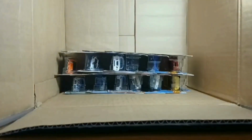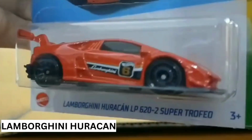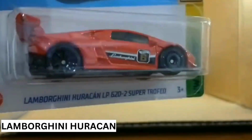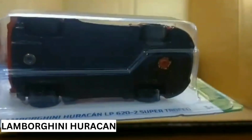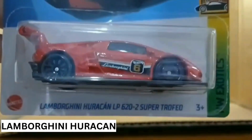The next car that I have is the Lamborghini Huracan, and this is the normal version of the Super Treasure Hunt. Guys, if I had visited the store a little early, I think I would have got the Super Treasure Hunt, but I was a little late, and a fellow collector found it. But no problem, hopefully I get my hands on the Super Treasure Hunt one fine day, and finding them is super rare and super hard. Overall, this is a very cool car, and it is hyped a lot. This is the Lamborghini Huracan Super Trofeo.